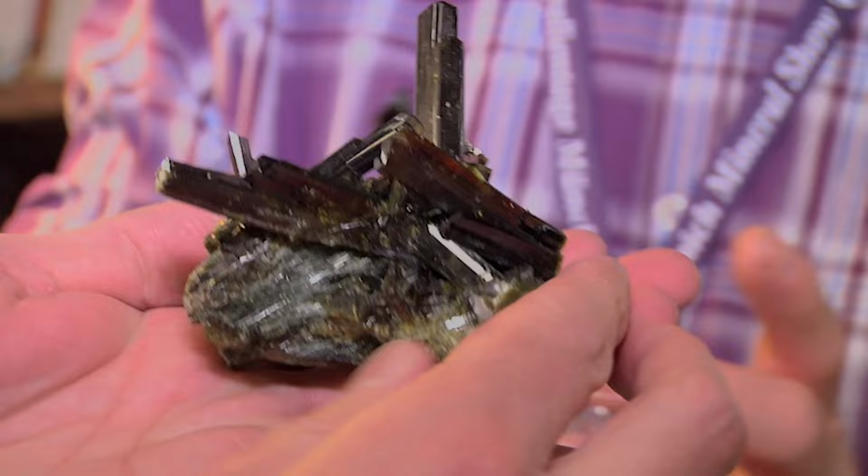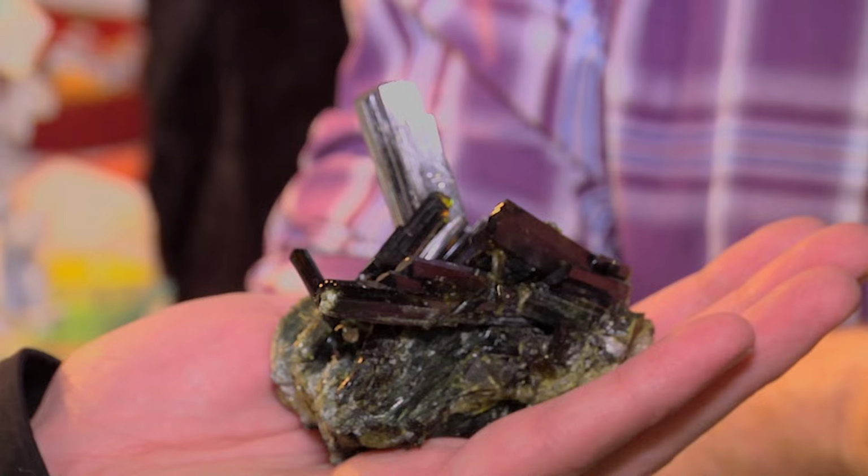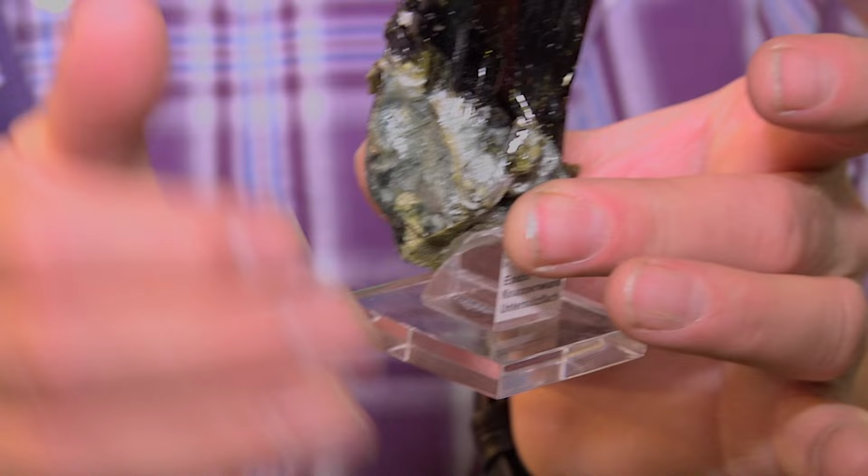It is really nice to see fresh, relatively new material from an old historic mine. It is almost unbelievable. There hasn't been anything for years. You're right, there was nothing. A locality only survives through new finds.